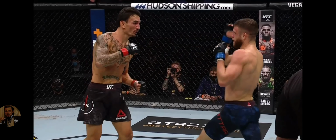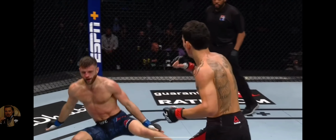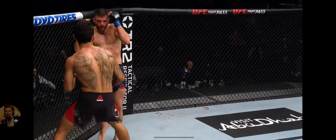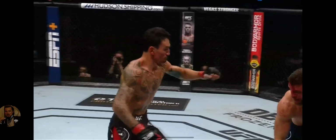Watch this poetry in motion. I mean, this is finesse at its best. Pressure, volume, and he keeps switching his attack. He goes from body shots to low kicks to blistering punching combinations. And now he's cracking in with elbows and head kicks. How is Kattar still standing?